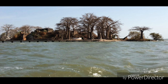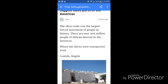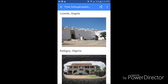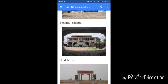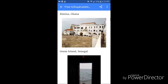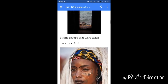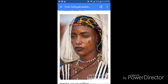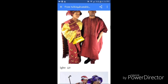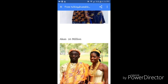But I stumbled upon this article that was talking about the slave trade, and it was about the biggest slave posts in America. As you can see, it started off with Luanda, Bazaire, whatever, Benin, Ghana, Senegal, and then it tells you a little bit about the people, talking about 40 and 50 million Yoruba people. Look at these numbers, man. 40 million Igbo, I'm guessing. 20 million Akan people. 13 million Mende people.